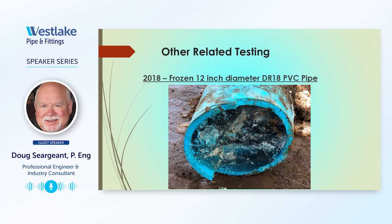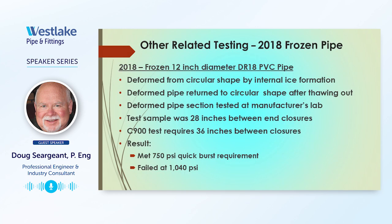Because the crews knew that I like to test pipe, they cut out a piece for me, and we thawed it out. The thing is that they didn't give me a piece of pipe that was long enough to be a proper test for C900. It was only 28 inches long. It should have been 36 inches long to be an official test for the C900 standard. But we did take it back to the lab. Of course, the pipe retained its circular shape once the ice was thawed out. It met the quick burst requirement test, and it failed at just over 1,000 psi. So the material is very durable.